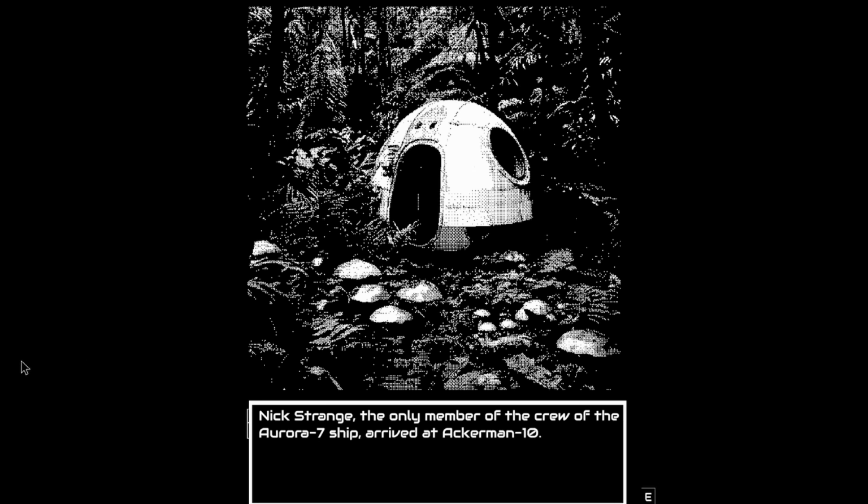Nick Stranger, the only member of the crew of the Aurora 7 ship, arrived at Ackerman 10. His task is to complete samples of soil, water, plants, and give an overall assessment of the planet.